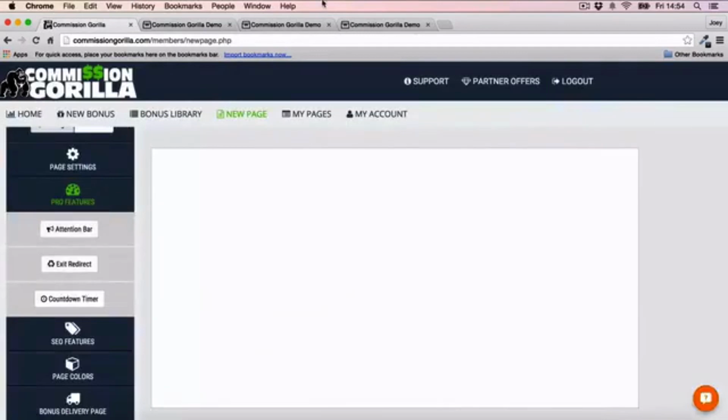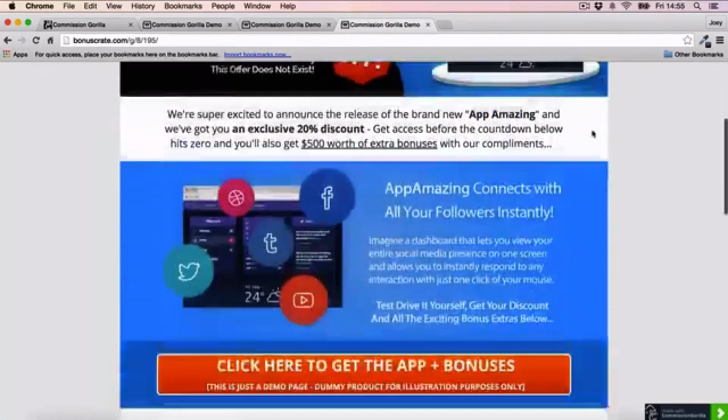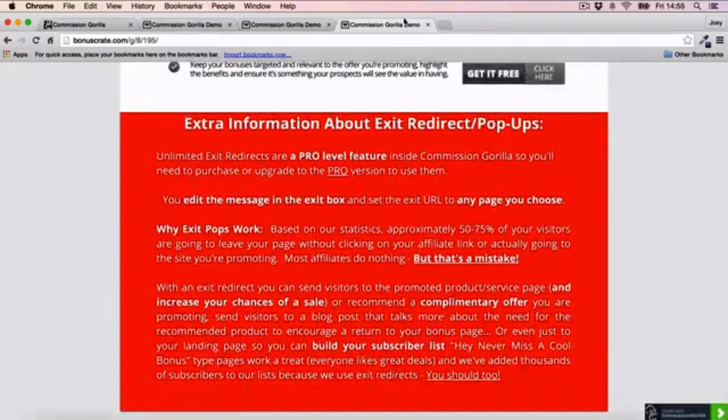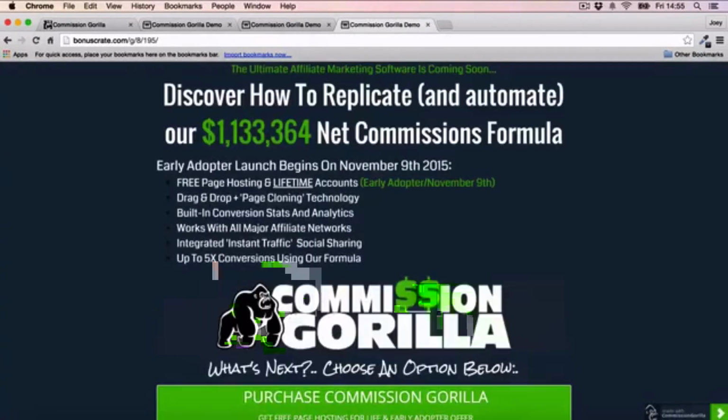So then we've also got the exit redirect. So here we've got another bonus page built by Commission Gorilla. Very cool page. It's got some bonus blocks in here. Looks great. Now, exit redirect works simply by, if you click off the page, a pop-up comes up just like this. You can customize this however you want, and you can get them to basically stay on your page. Now, again, very effective tool. Very great way to capture more leads and make more money from those promos.